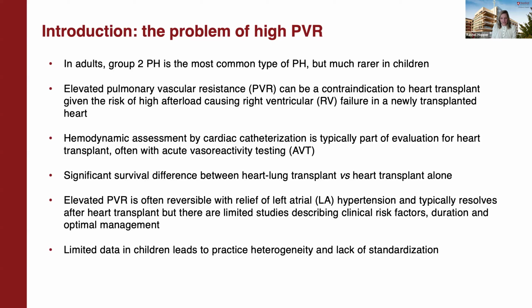And I know one of our later speakers is going to talk about the difference between heart-lung versus heart transplant in terms of survival, but because there's a difference, we're really motivated to try to see if our patients are eligible for heart transplant when appropriate. Thankfully, we know that elevated pulmonary vascular resistance can be reversible with relief of left atrial hypertension, and it typically resolves after transplant, but there are really limited studies describing the clinical risk factors for elevated PVR, for knowing how long this will persist and how to address it optimally, and we really lack data in children. So this leads to a lot of practice heterogeneity and a lack of standardization from center to center.